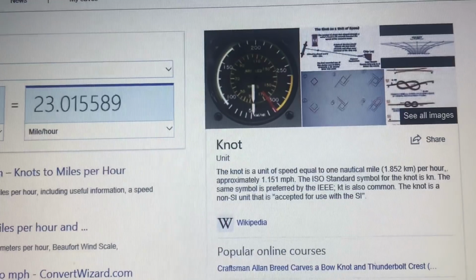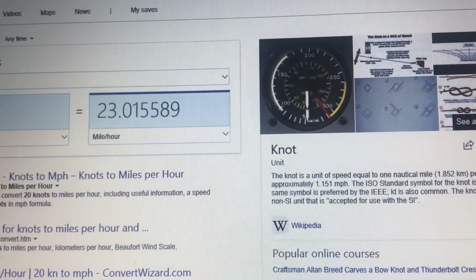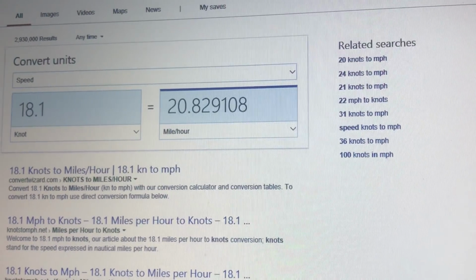Now, these three dots up here, this one will represent the Fitzgerald. This one will represent the Crystal. This one will represent the collision location. The distances represent the speed these ships would have been traveling 1 minute prior. The reason this line is longer is the Fitzgerald was traveling at 20 knots, which is 23 miles an hour, according to Google, I guess. The Crystal was traveling at 18 knots. And you can see this if you go to YouTube and type in ACX Crystal Track, it'll pop up, and you can look at this and see this for yourself.